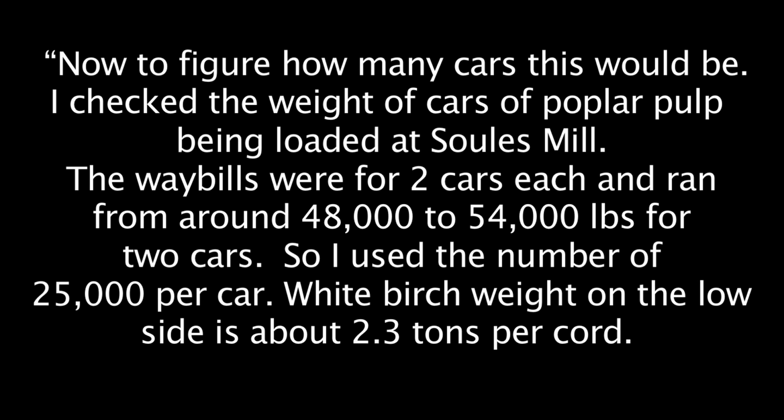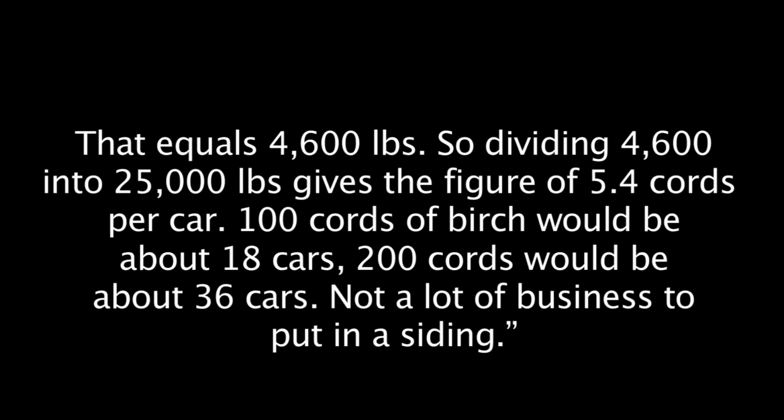Now to figure out how many cars this would be, I checked out the weight of cars of poplar pulp being loaded at Sewell's Mill. The weigh bills were for 2 cars each and ran around 48 to 54,000 pounds for 2 cars. So I used a number of 25,000 pounds per car. White birch weight on the low side is about 2.3 tons per cord. That equals 4,600 pounds. So dividing 4,600 into 25,000 pounds gives you the figure of 5.4 cords per car. 100 cords of birch would have been about 18 cars. 200 cords would have been about 36 cars. Not a lot of business to put in a siding.